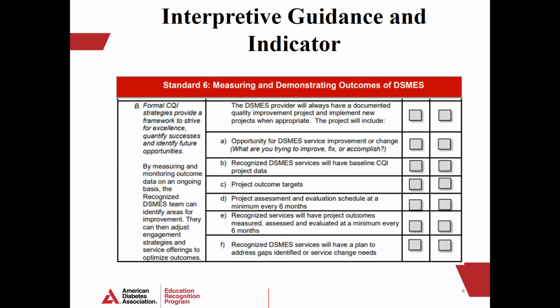Okay, so I'm going to move on to standard 6, letter B, which is your formal CQI. So I just showed you an informal one. We're going to move into the formal CQI. So formal CQI strategies provide a framework to strive for excellence, quantify successes, and identify future opportunities. A through F here indicates from the QC guide some other project outcomes that you should be looking for.